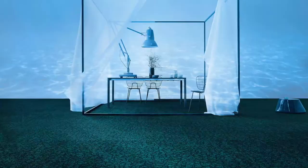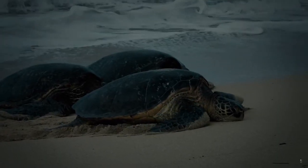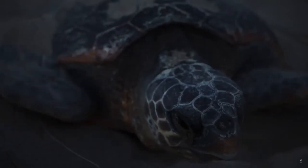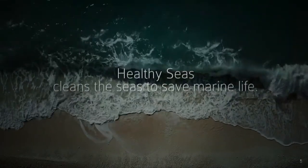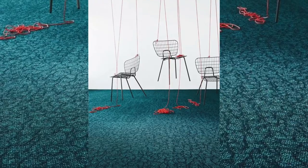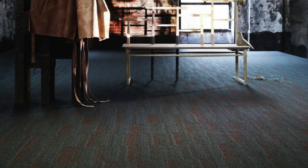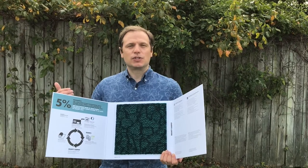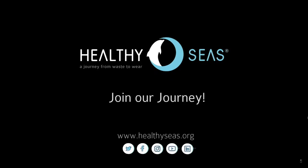Here's our latest design, Villa. The design is inspired by sea life and sea turtles that are actually saved by rescuing fishing nets. Those nets are used to make the nylon of the Places of Origin collection. And the benefit of also ordering a product like this and using it in your space is that Object Carpet contributes 5% of the profits they make off of every square yard to Healthy Seas.